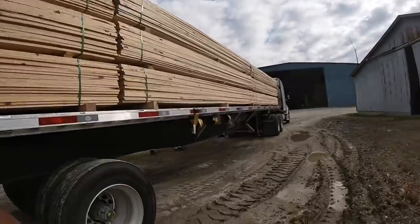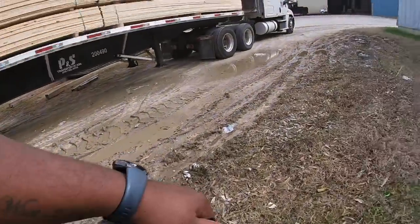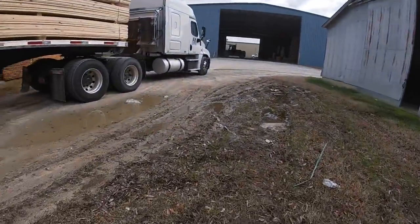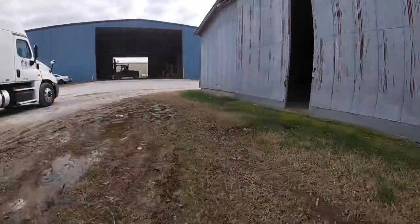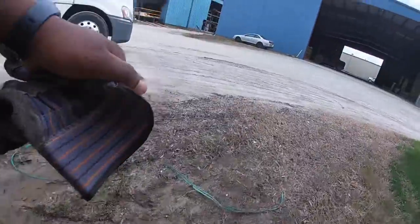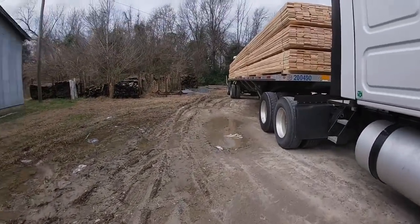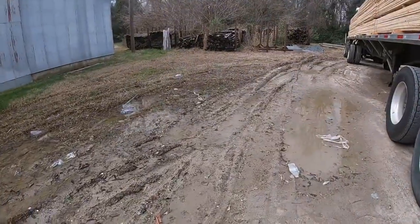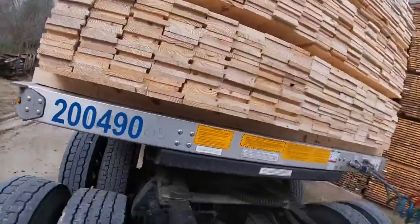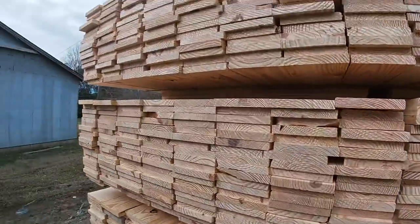Yep, about to get ready to tarp this thing. A little muddy over here. I got tennis shoes on. If I had on my boots, I'd walk right through it. Tennis shoes. Yeah, if I had on my Carhartts, I'd drudge right through it. Now, get on top of here.